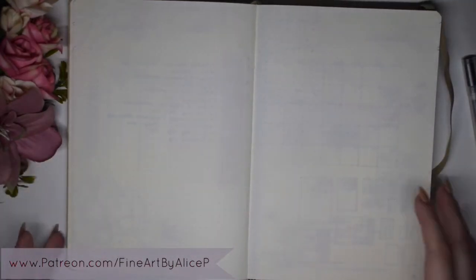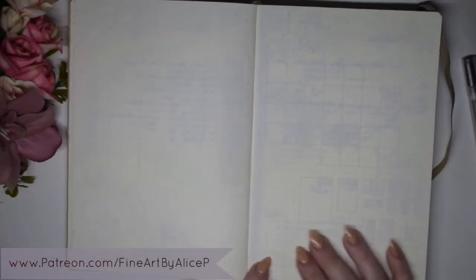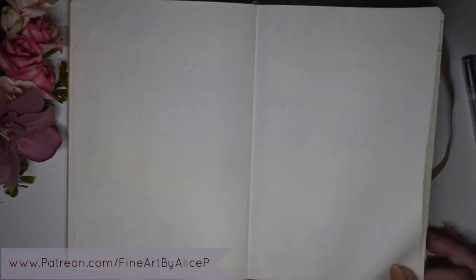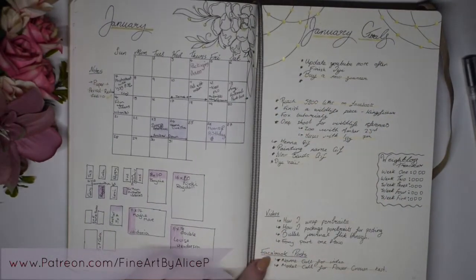I'm thinking like a watercolour on this page with a quote, that's what I'm going to go for, and then something on this page, probably a collage of some things that inspire me. But that's how I'm going to start off each month. I just haven't got around to doing it this month.